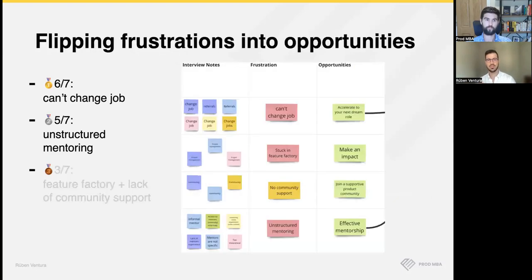So the next phase for me was trying to understand, okay, I have this podium over here, right? Gold medal and bronze. How can I flip the frustrations that I'm hearing into opportunities, right? So can't change job can actually be flipped into an opportunity that is, okay, you can accelerate to your next dream role, or unstructured mentoring can be flipped into effective mentorship.